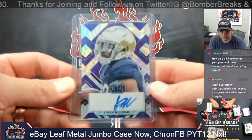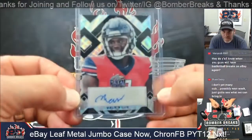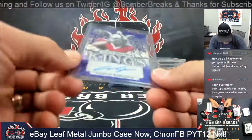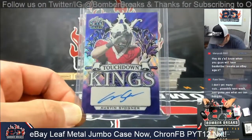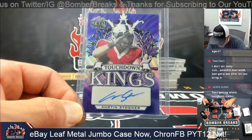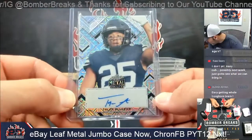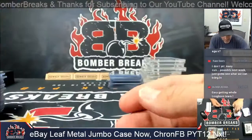Kyron Williams, Rams. 18 of 20. Malik Willis. There he is for Tennessee, Jesse. 4 of 10 on Malik Willis. Boom. Austin Stogner, touchdown king. All right, not on the draft board. South Carolina, so that one is Gary, 19 of 20. Tyler Algier. I know I've heard of this one. Algier. Falcons, yeah. 10 of 20 on that one.